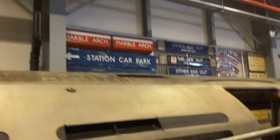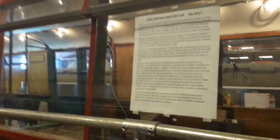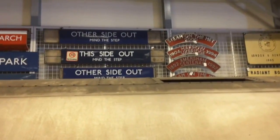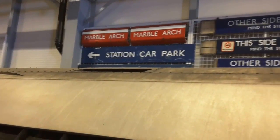Oh, this is Marble Arch. But that stock is pretty old, 1971. That's how old the present rolling stock is. I think this is what they put on the train. Oh, wow. Harrow, Amersham, Uxbridge, this side out, Marble Arch, Station Car Park.